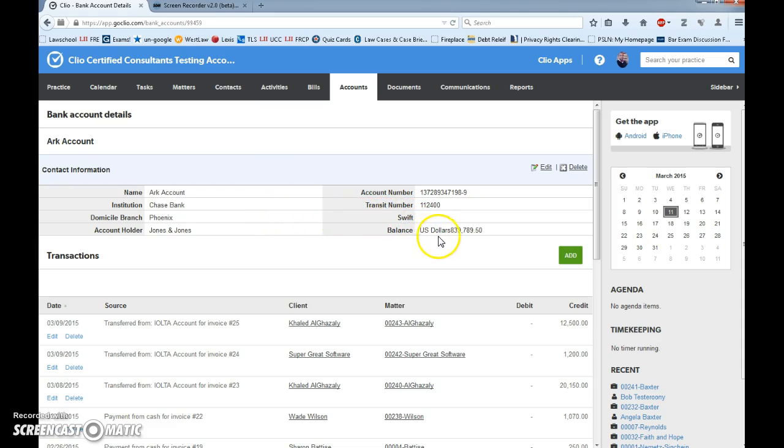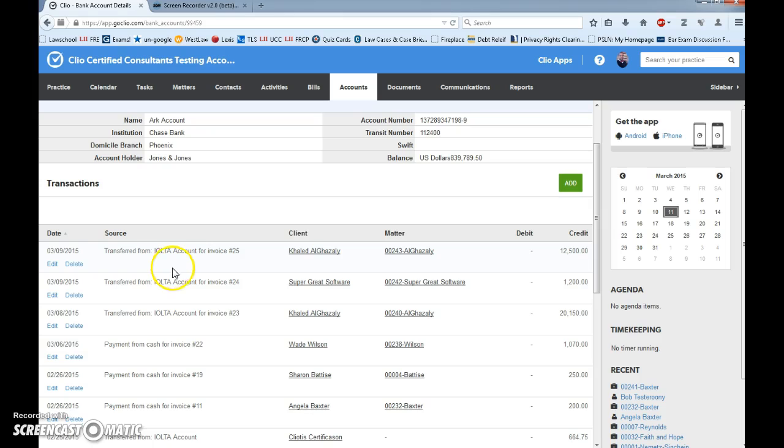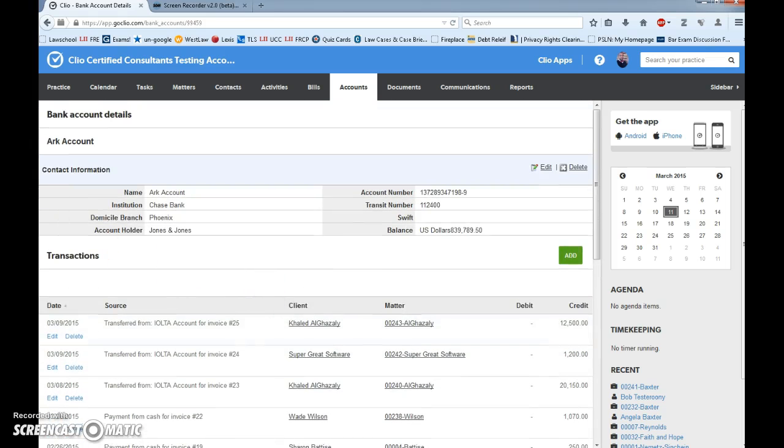and the bank account, the balance is $839,789. Now, if you have a balance like that as a solo attorney, you're probably doing pretty good. I definitely want to be on your team. But as you can see, these funds here are pretty much transferred from the trust account as you would complete any type of billing matters. If you would complete a matter, you would go ahead and transfer those funds from the trust account and go forth from there. So with that being said, we're going to go over to activities.